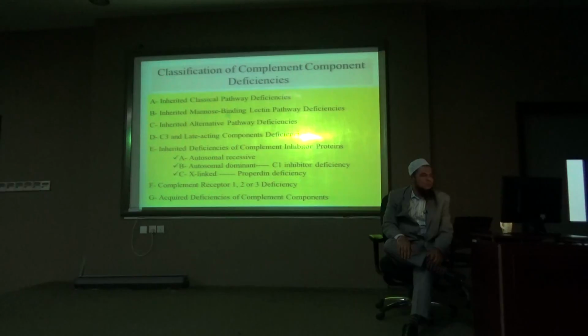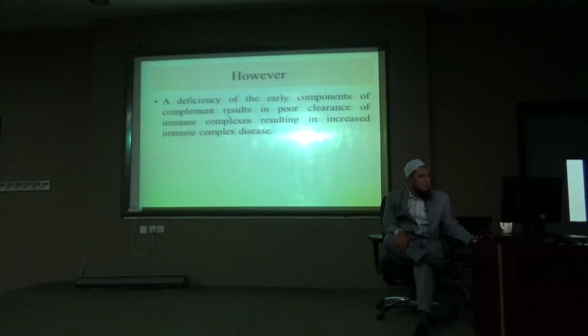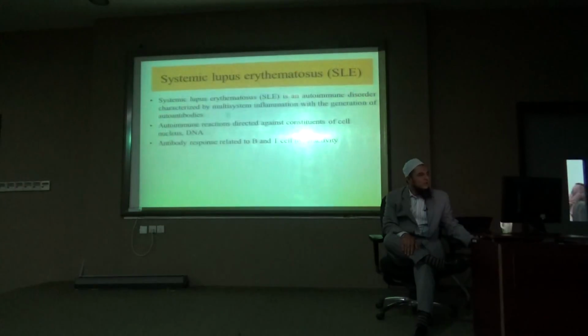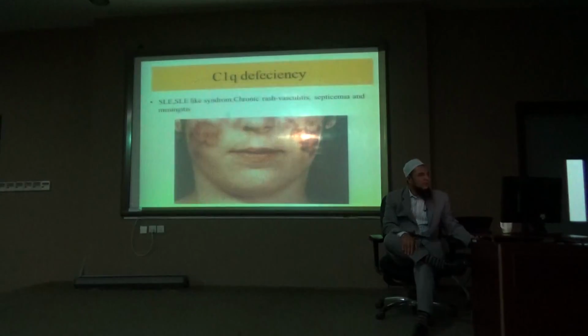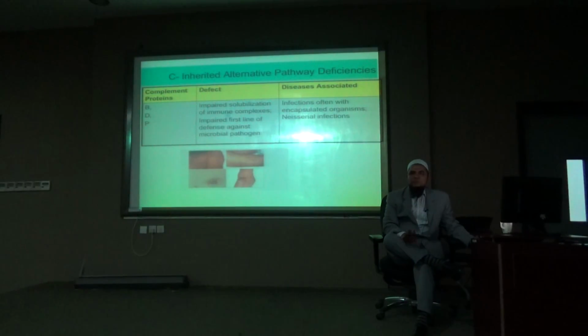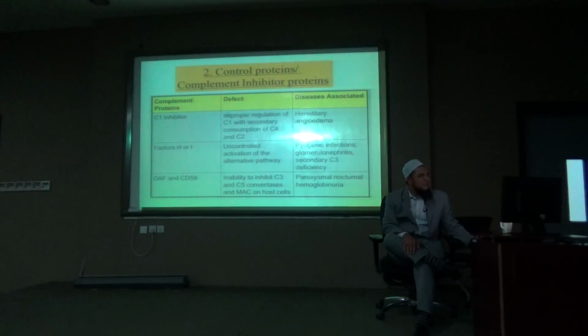Inherited deficiency, we said that most of them are autosomal recessive. C1 inhibitor is autosomal dominant. Properdin deficiency is X-linked. These are the pathways. We said why early pathway deficiencies are not common, because you have late alternative pathways. We discussed the C1q deficiencies. We discussed SLE, presentation of SLE, C2 deficiencies, MB-lectin pathway, factor B, P and D pathways, properdin pathways, late acting component pathway deficiencies, C3 deficiencies.